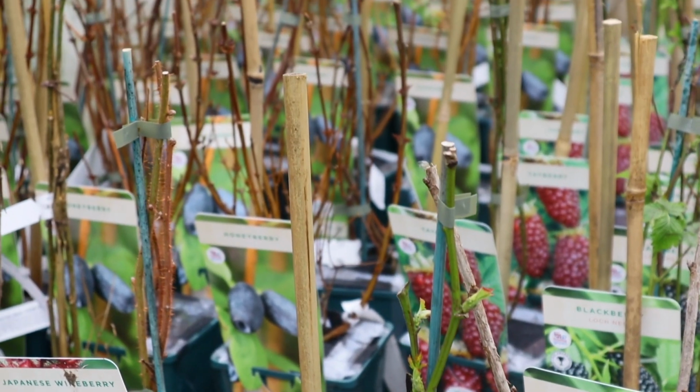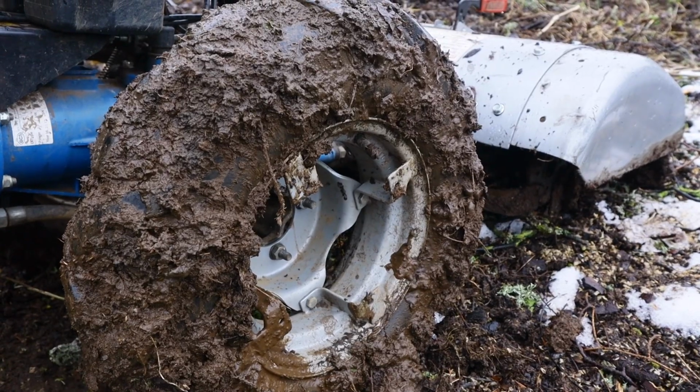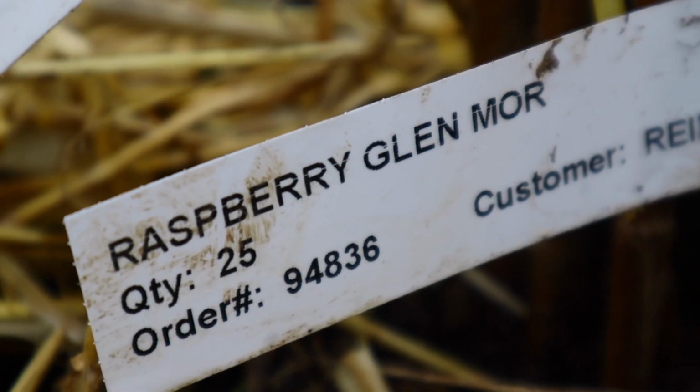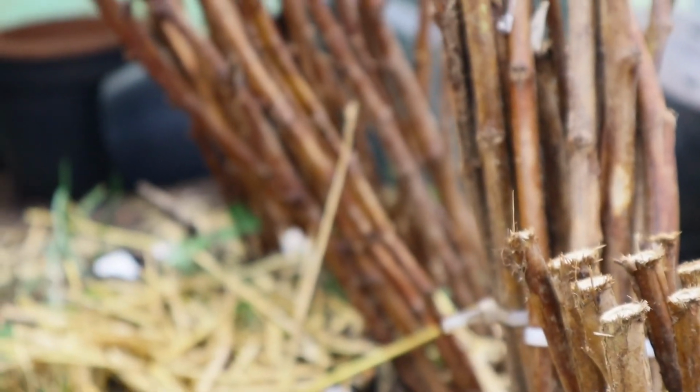Is this the best time of year to be doing it? Yes. The shrubs are still dormant. Is it the best time to be working with soil? No. We've had a lot of snow, a lot of frozen soil. It's now raining, but I've been waiting and waiting to do this. I'm getting a little bit anxious because we've got all these bare root plants healed in our polytunnel, and the polytunnel's starting to warm up because we're getting into February now.